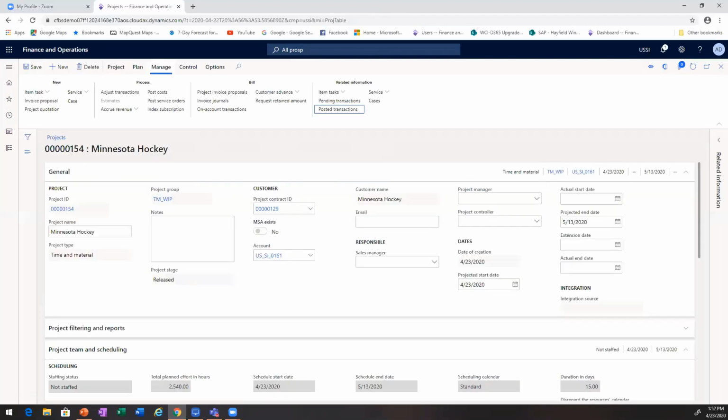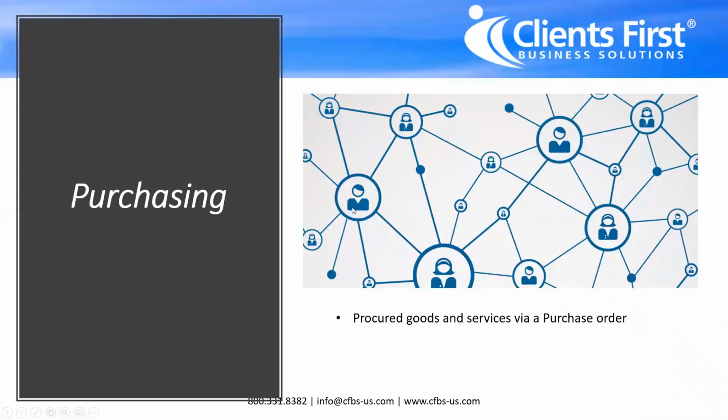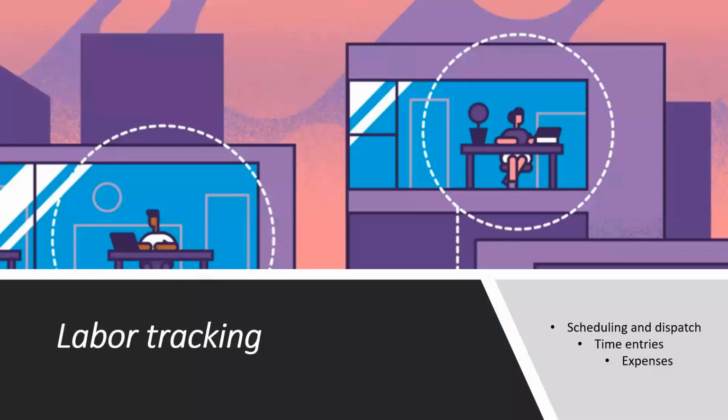Okay, again, I've got to pick it up. So I'm going to advance us into the next content. We just covered purchasing, a really quick and dirty demonstration of purchasing there. Now going into labor tracking. So today's workforce is changing.